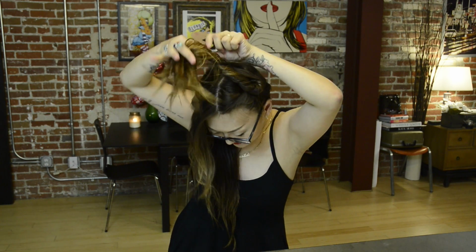See, as I'm twisting it, I'm wrapping it around into this bun. And the tighter the twist, the tighter the curl it's going to be. See? And I recommend using a scrunchie. I would not recommend using an elastic, anything else besides a scrunchie, because they don't leave any marks. And then that's one bun.